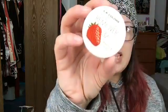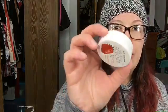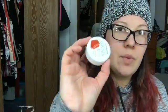I went through these LA Colors nail polish remover towelette things. You can get this from Dollar Tree at probably a 99-cent store too. It still smells really good. It smells like strawberries. It really does get rid of all your nail polish, even the glitter. So this is something I would repurchase when I go to the dollar store again.